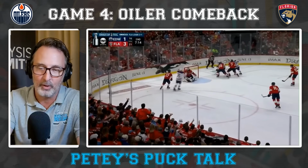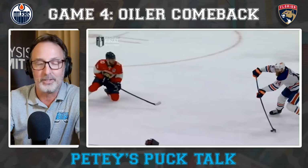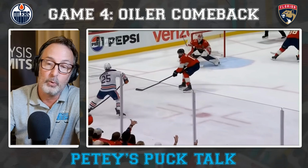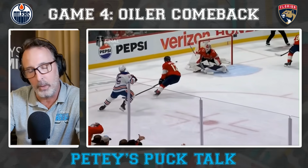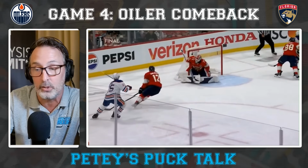We'll have to talk to all of our goalie coaching friends on what the goalie coach's thoughts are on that goal. I'm sure they're going to say it's a perfect shot by Nurse, and it is. It's a really good shot by Nurse, and you can see Gadjevich's stick is on this puck side, but he's just able to tuck that over Bobrovsky, and the comeback continues. It's 3-2.